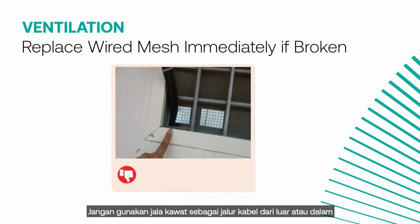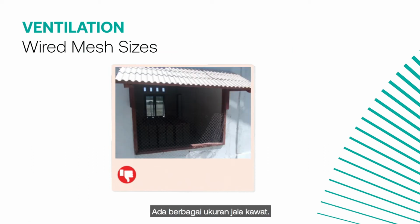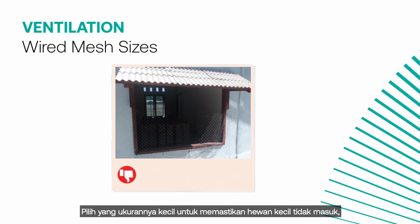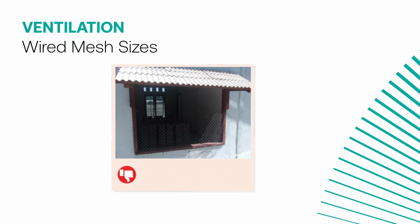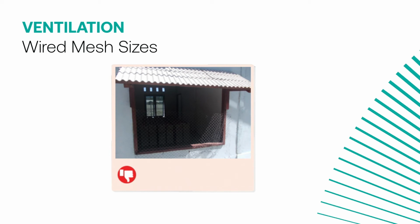Do not use the mesh as wire pipe from outside or inside because a big opening will let small animals enter the powerhouse. There are different sizes of wire mesh for windows. Select small wire mesh to ensure small animals cannot enter but still provide good enough airflow. The picture shows window mesh whose hole size is too big. It is not recommended because rodents still can enter.